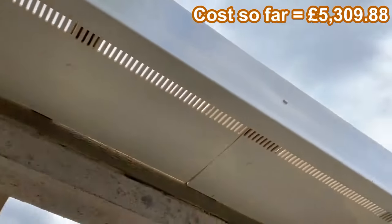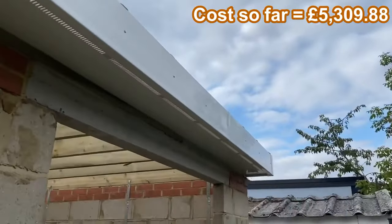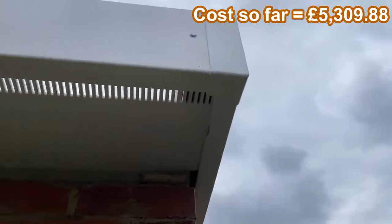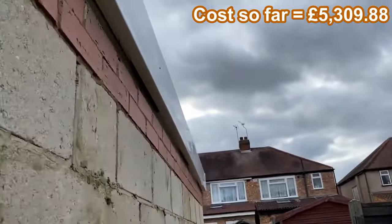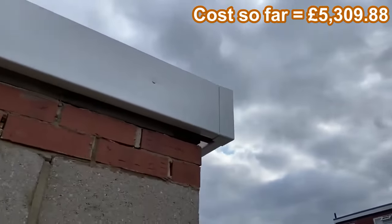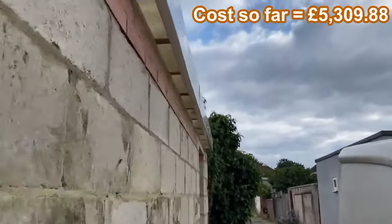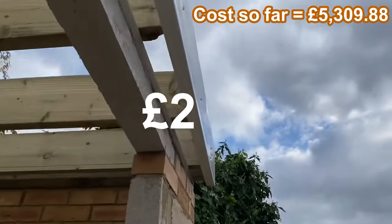So now we're installing our soffits and our fascia boards. So we have soffits running around the front, 250mm wide vented soffit. We have our fascia boards for our corners, all nailed in as well. And also we're having a vent installed at the back. A smaller vent will be installed in the back here. And altogether, the fascia boards and soffits, approximately £225.